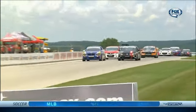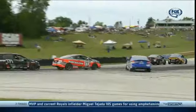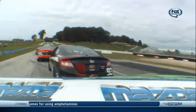At the start in Street Tuner, Honda versus BMW up front. The run down to turn 5. It didn't take long for the excitement to start. Robert Thurn there took to the grass and got into the 198, turned them around. They continued, but there was a melee behind them. The same incident took out two more cars right here.